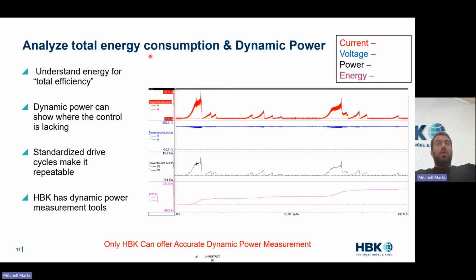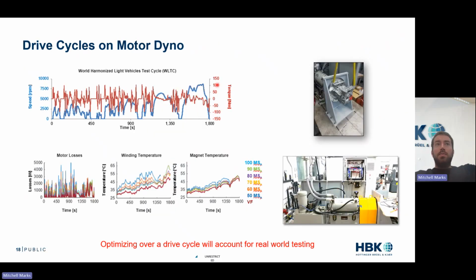So we can analyze the total energy consumption and the dynamic power very well. We can record that data. Here's the DC voltage, the current. We have the power, and we can see these dynamics in the power. We can understand that this overshoot, this resonance, are areas we might need to adjust our control for. We can very accurately look at that energy consumption throughout. This becomes very realistic to also do on a dynamometer.